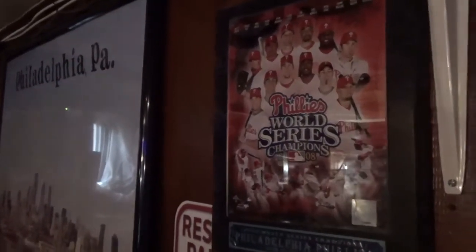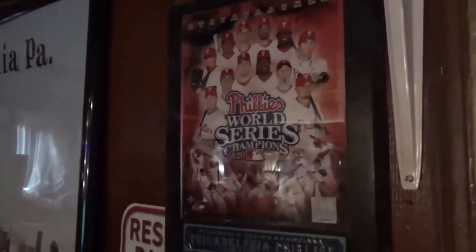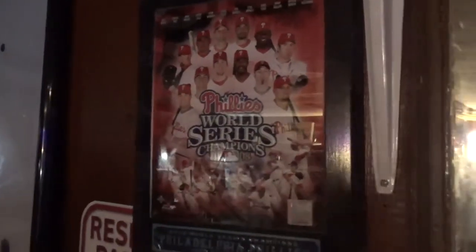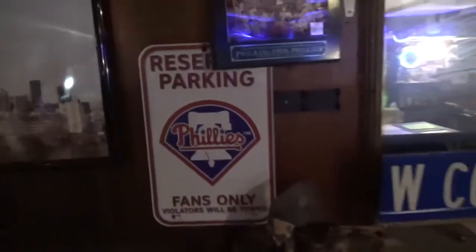This is from the 2008 World Series. And this is the team plaque. You got the whole team on there. This is another gift I got from my kid's grandma for that Christmas. I was able to grab the reserved parking sign from like a Walmart. The little troll dolls. You remember when the troll dolls used to be in? I think that's my older brother's troll doll. I don't know, but it's been there all this time. So it is what it is.